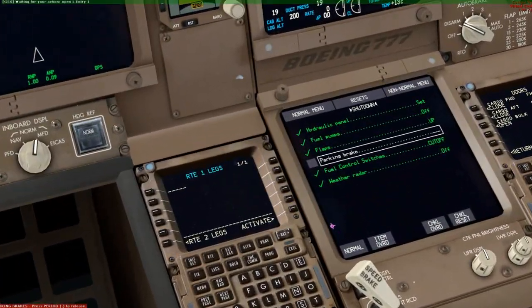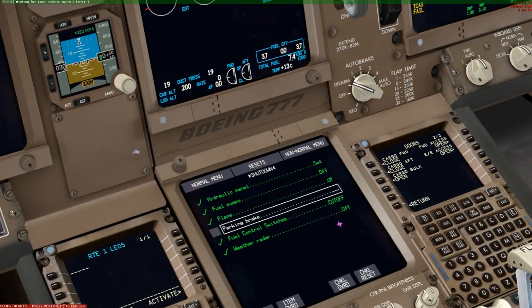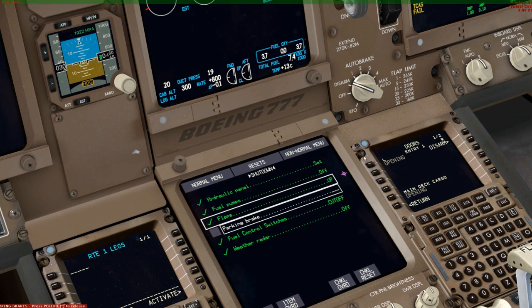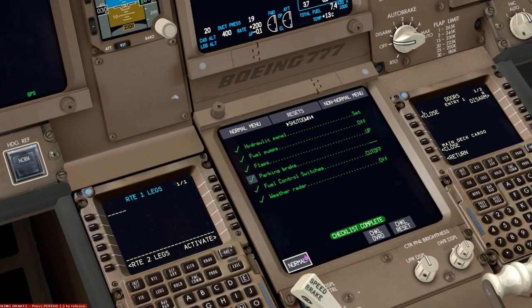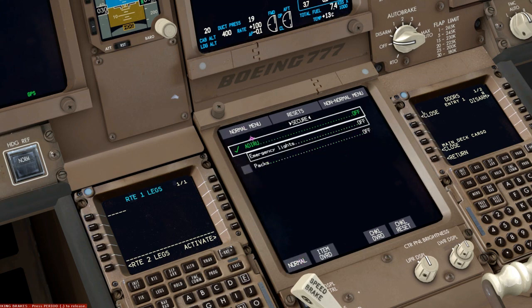Okay, shutdown. Hydraulic panel is set. Fuel pumps are set. They're waiting for opening the front door there. Cool. And there's an unrealistic sound that we don't want. Okay, we have hydraulic panel set. Fuel pumps are off. Flaps are up. Parking brake is set. Fuel control switch is cut off. Weather radar is off. ADIRU is off.